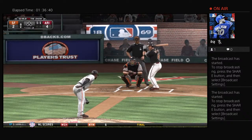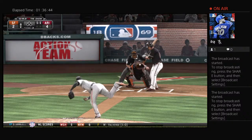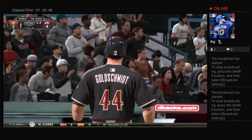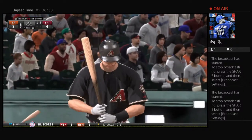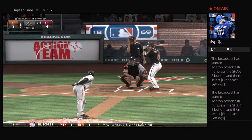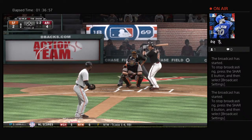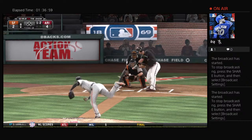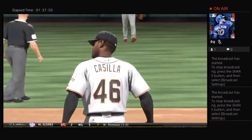Now the 1-1. And they'll run this one in on him, and he can't connect, so he finds himself down 1-2 now. That got in his kitchen big time right there. And a good bite to that slider as he swings through it for the first out of the inning.